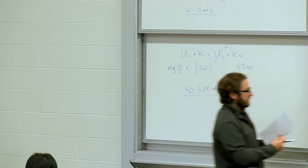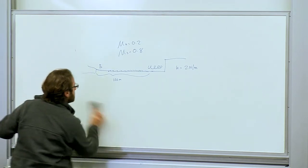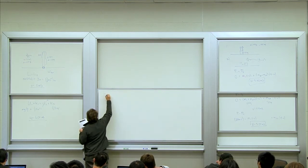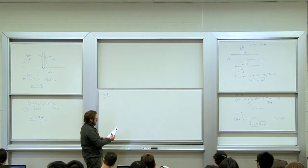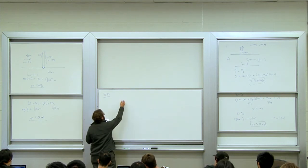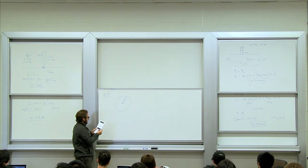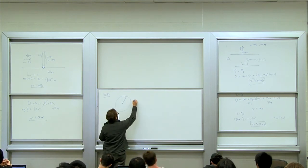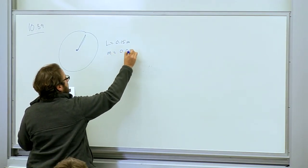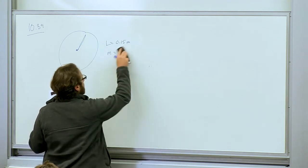Okay. Next one. 10.39. Find the magnitude of the angular momentum of the second hand on a clock about an axis through the center of the clock face. All right, so the clock, and the second hand. The clock hand has a length of 15 centimeters and a mass of 6 grams.